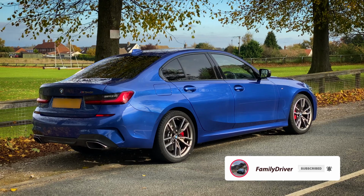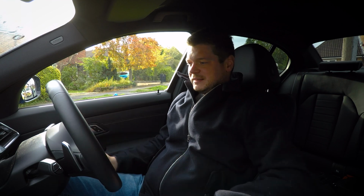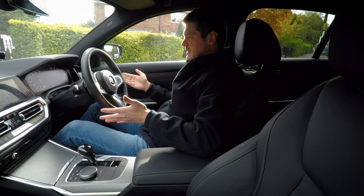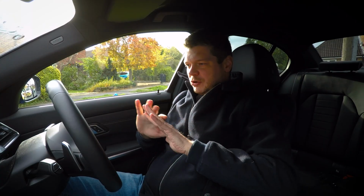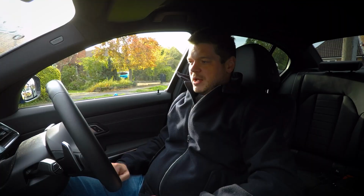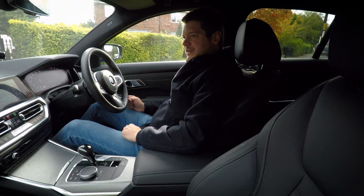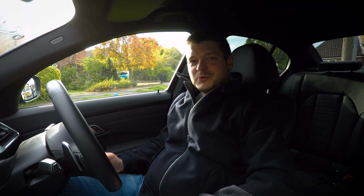Today I'm in a BMW M340i xDrive. It's a brand new car, so I'm very excited. I've never been in a G-Series car, so it's totally fresh to me, completely different to the F-Series. So I'm really excited to take it for a drive and see what the G-Series is capable of. So without further ado, let's go.